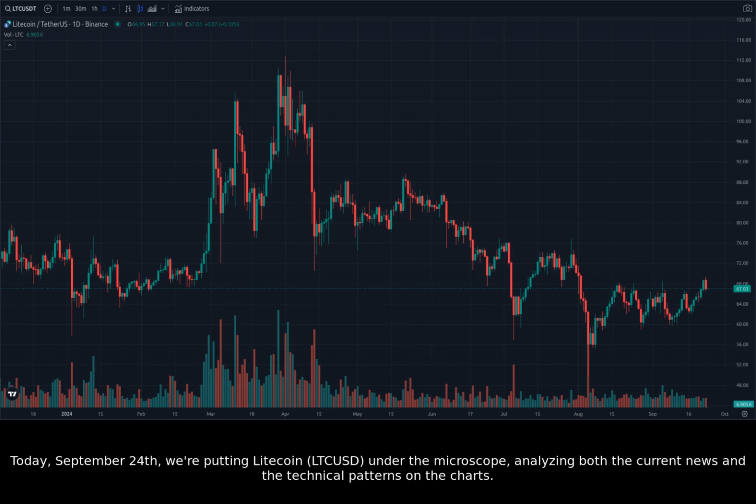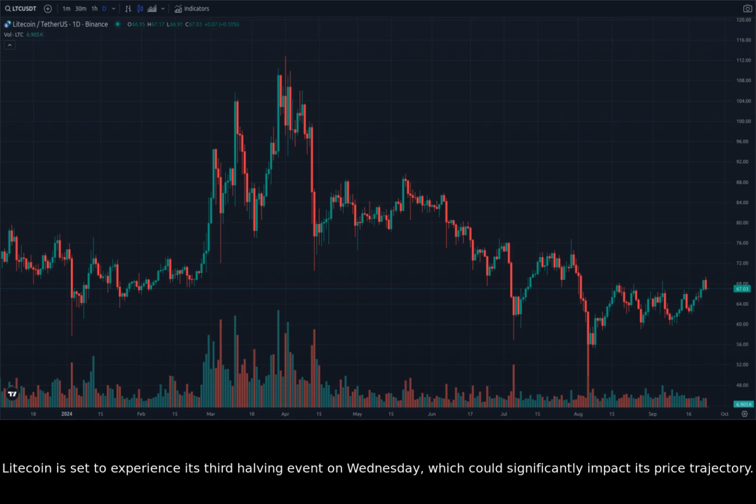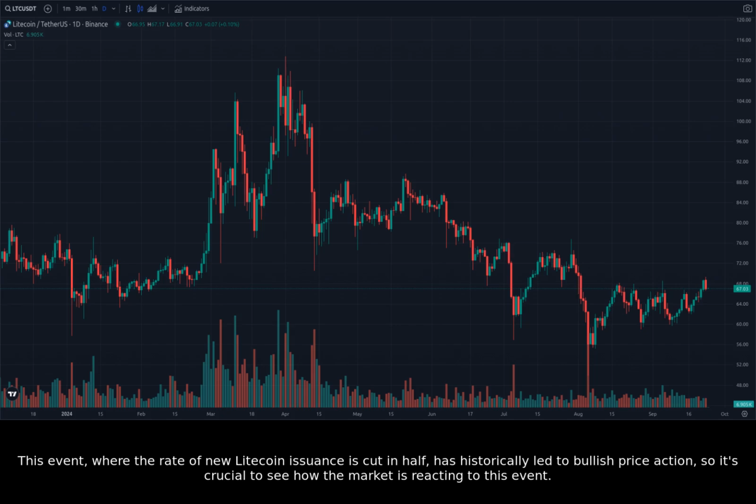Today, September 24th, we're putting Litecoin, LTCUSD, under the microscope, analyzing both the current news and the technical patterns on the charts. Litecoin is set to experience its third halving event on Wednesday, which could significantly impact its price trajectory. This event, where the rate of new Litecoin issuance is cut in half, has historically led to bullish price action, so it's crucial to see how the market is reacting to this event.